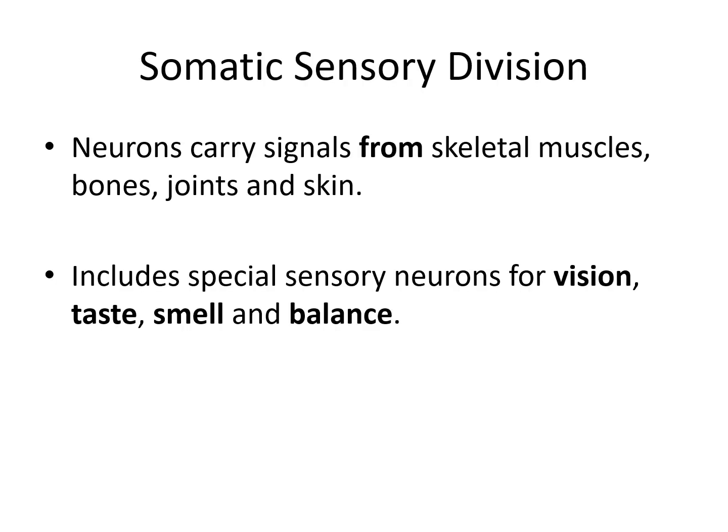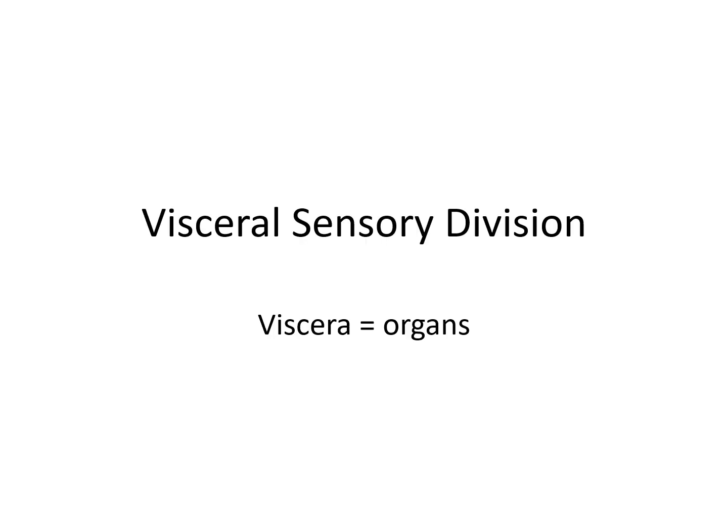So where are these signals coming from? Well, neurons that carry signals from skeletal muscles, bones, joints, and the skin are part of the somatic sensory division. It also includes special sensory neurons for vision, taste, smell, and balance. So these are all special signals that are part of the somatic sensory division.